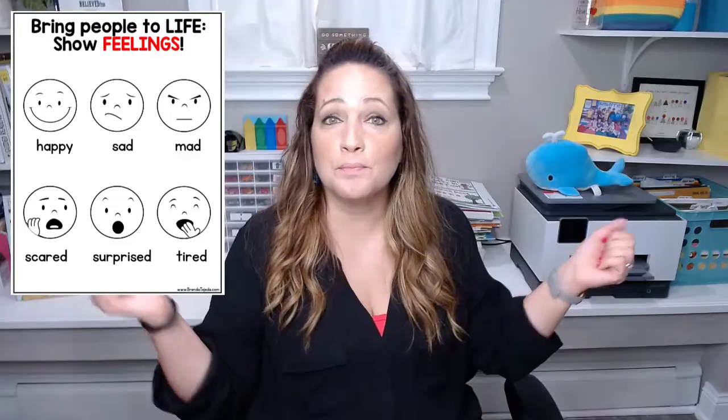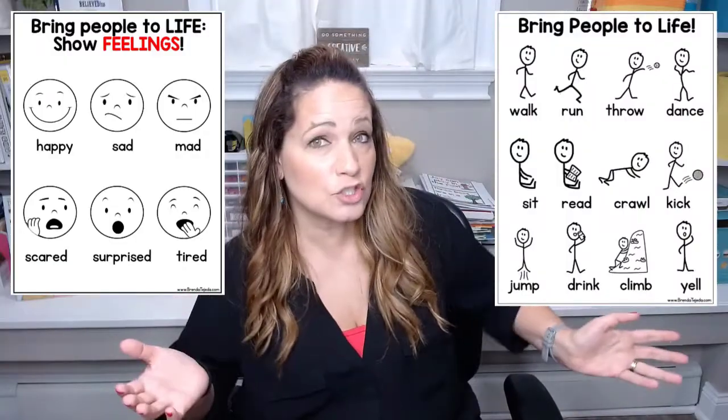It's a good one. During our drawing stage, we also talk about how we can bring our pictures to life. We can do that in different ways. We can add expressions to our characters' faces to show how we're feeling. We can also add movement. We can put our characters in different positions. And we can also add dialogue.